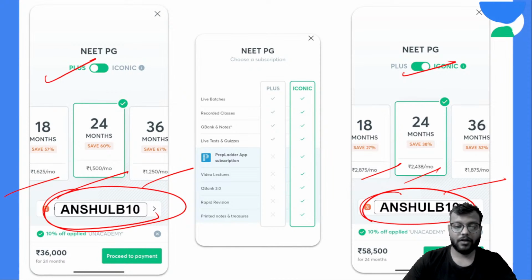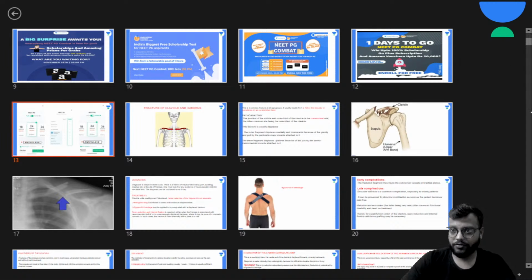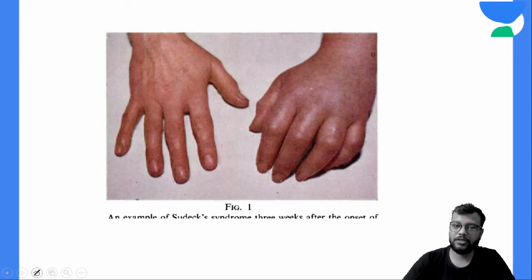Okay, so let's start today's session, continuing from where we left off, and we will start from the Barton's fracture. Colles and Smith fracture we have already discussed. Okay, we will discuss now the Barton's fracture.